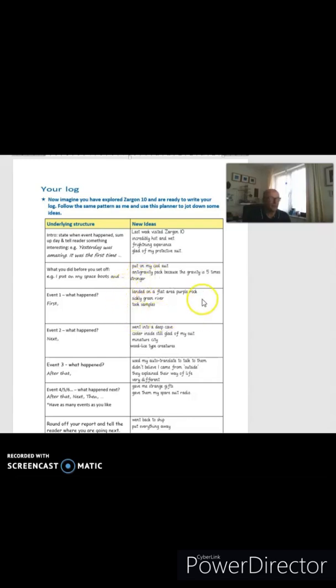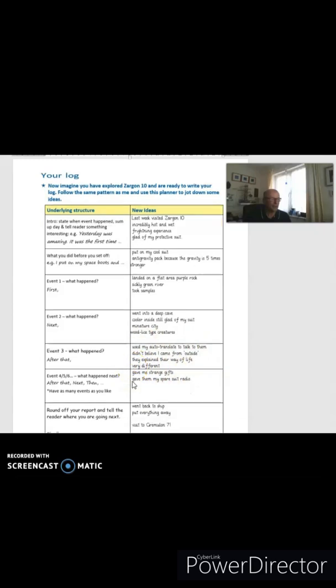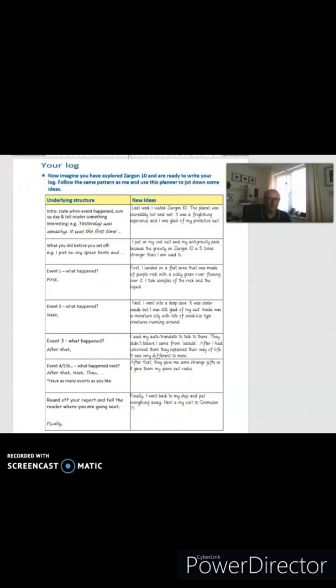Then I've described where I landed first and what I did, what happened next, what happened after that, and almost how my visit finished, before saying about going back to the ship, rounding off the day, and what I'm going to do next.